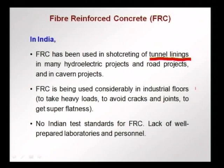There are, however, no Indian test standards for fiber reinforced concrete. There is a lack of well prepared laboratories and personnel. This is limiting fiber reinforced concrete applications to some extent, but the situation will surely change in the near future.